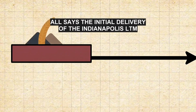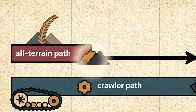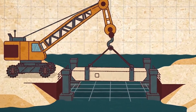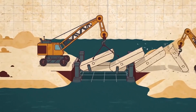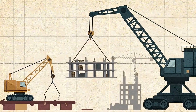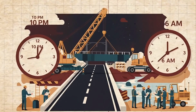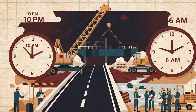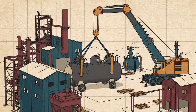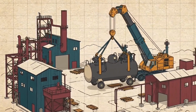ALL says the initial delivery of the Indianapolis LTM 1750 required 17 loads. That number changes the story. A normal rental feels like one object moving from a yard to a customer. A giant crane can feel more like a temporary industrial system being transferred from one location to another. The working package can involve additional equipment, ballast, support gear, and transport. The exact pieces vary by configuration, which is why one truck count should never be treated as a universal rule.